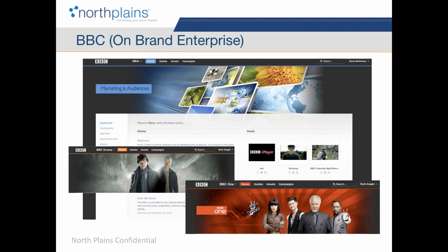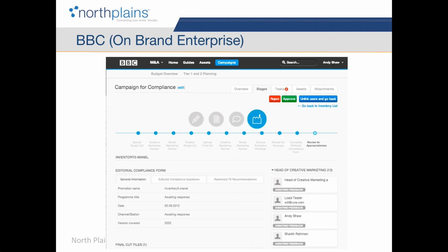So here's a screenshot of the BBC application here. And you can see that it does differ from on-brand quite considerably. But the nature of on-brand and the way that we've built it does allow us to take it to this level of customization. And you can see that the workflow they have, rather than being the standard 3-step one that OnBrand has, is about 27 steps. Each of those blue or grey circles at the top has an equal number of stages underneath it. So you can see that they do have a very complicated workflow model in use.